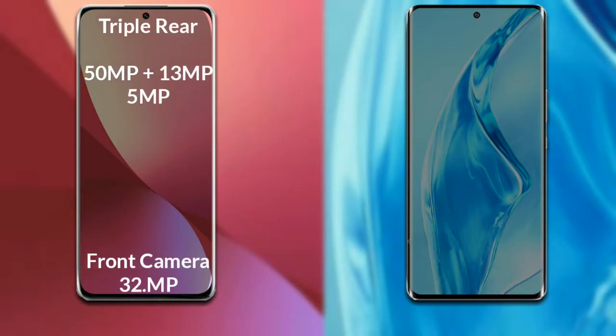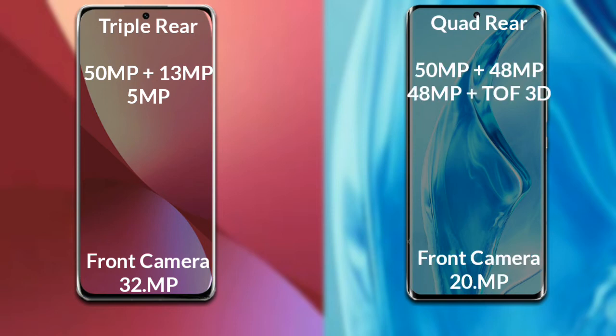The primary camera is 50 MP, its secondary sensor 30 MP and third sensor 5 MP, and its front camera is 32 MP. Xiaomi 12 Ultra has a rear-set quad camera. The primary camera is 50 MP, its secondary sensor 48 MP, third sensor 48 MP, and the fourth sensor is a 3D scanner, and its front camera is 20 MP.